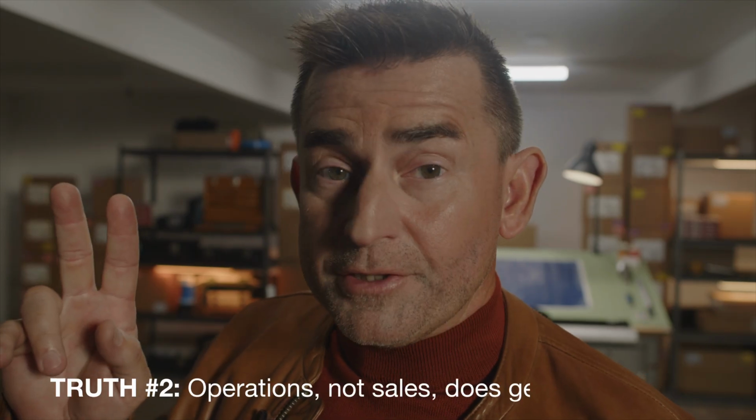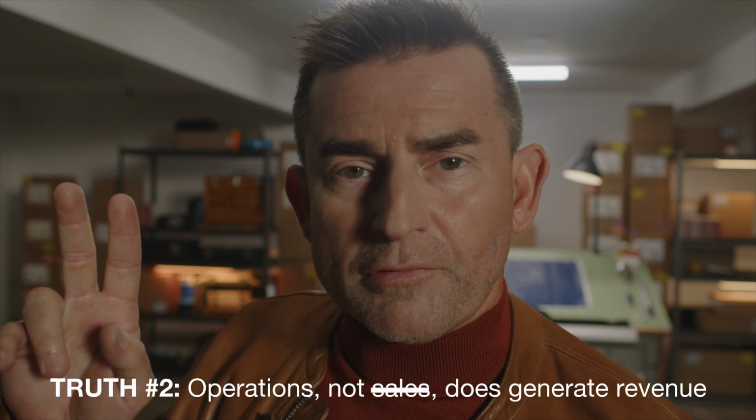Now, commercial relationships, when they're established, are often accompanied by an order. That order is only significant because it's evidence of the new commercial relationship. The revenue associated with that order is incidental. Truth number two: operations, not sales, does generate revenue.